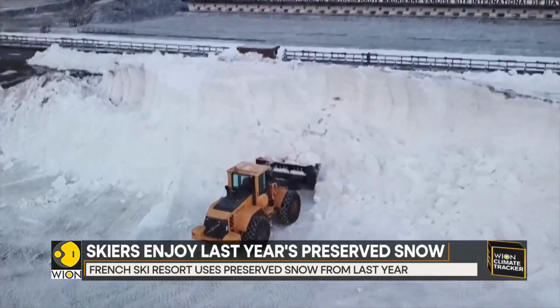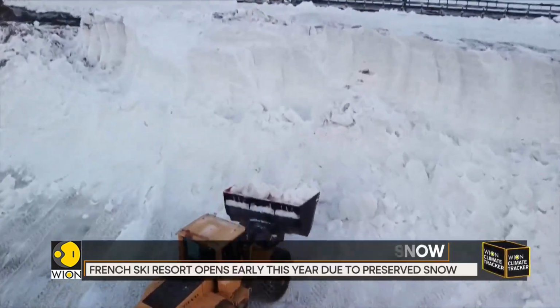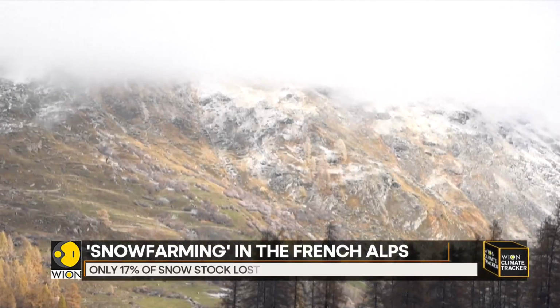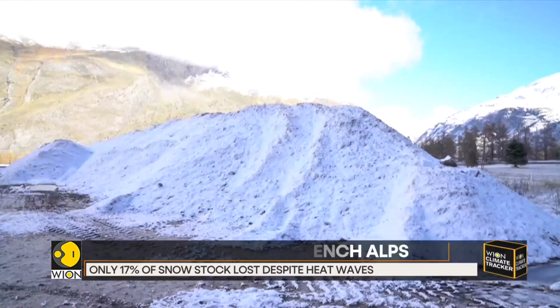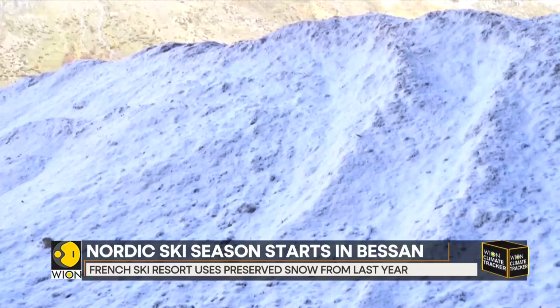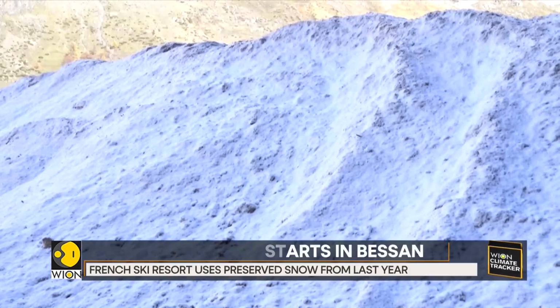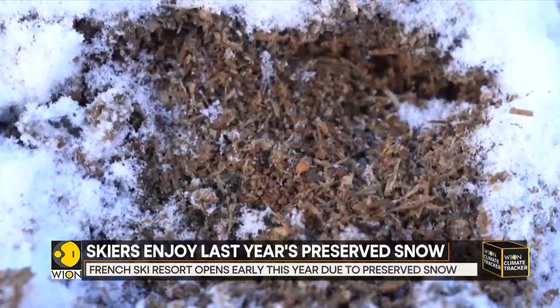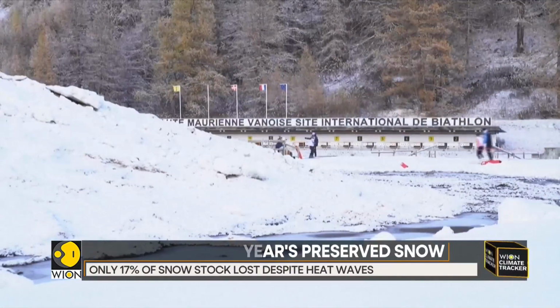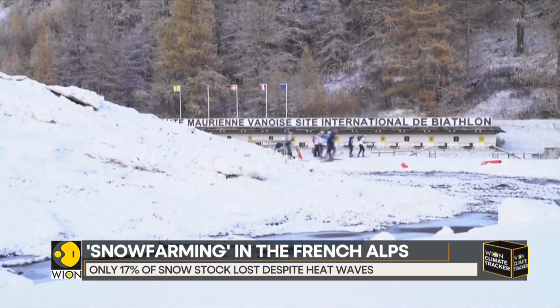The snow is transported and spread into a very compact icy track around the ski stadium at the foot of high mountains covered with bare larches. In the end, only 17% of the stock was lost this summer, despite the heat wave. Snow farming while waiting for the first real winter snow is only used by a handful of resorts in France, but is more popular abroad, where the stocks of snow are sometimes artificially refrigerated.